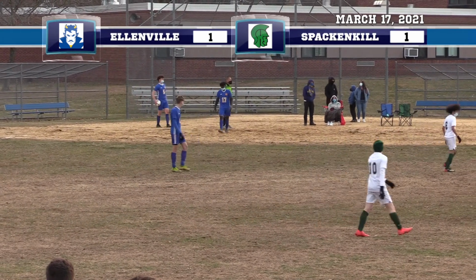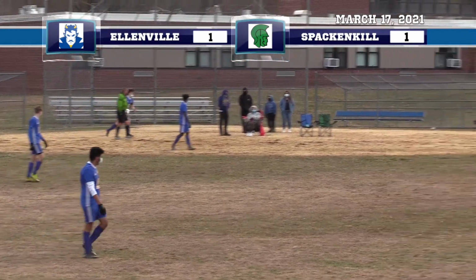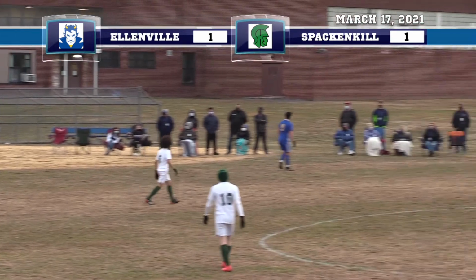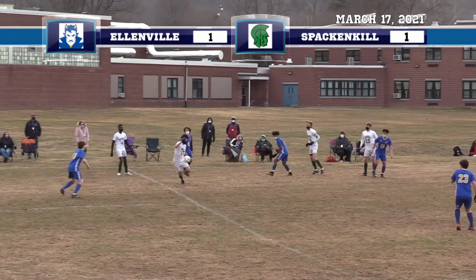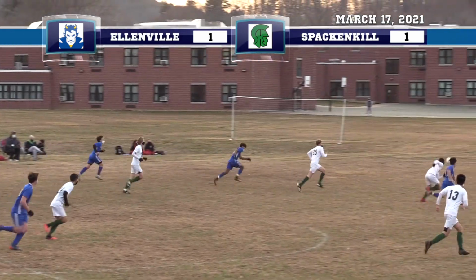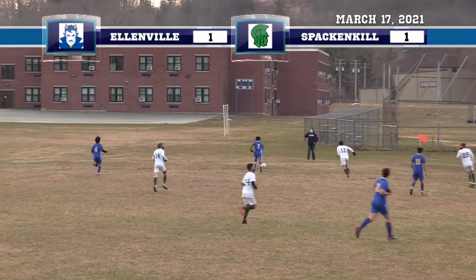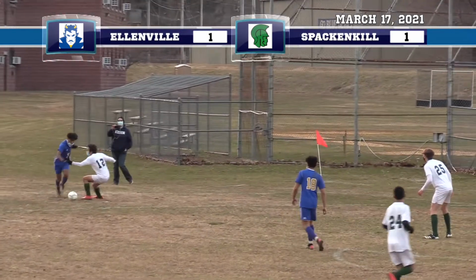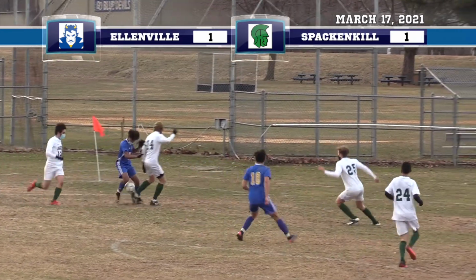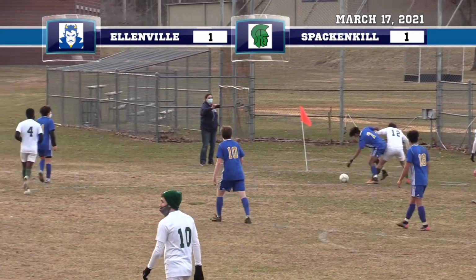Coach Mee trying to encourage the team with a little more than 10 minutes to go here as they look to find a winning goal. Nice ball forward by the 23, really making the defenders work with that through ball. Nice cut back from Kashar, beats 1. Can he beat 2? He just about does, but he gets the ball knocked away from him.